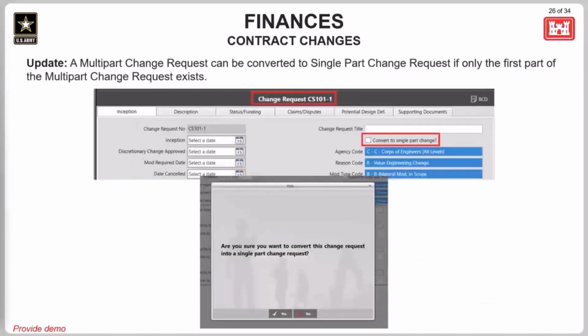Okay, this is the last change before we'll jump into the demo. This is an update for multi-part change requests. A checkbox has been added which allows the first and only part of a multi-part change request to be converted into a single part change request. Please keep in mind that this checkbox is only going to be available for multi-part change requests that only contain their first part and no other parts exist.